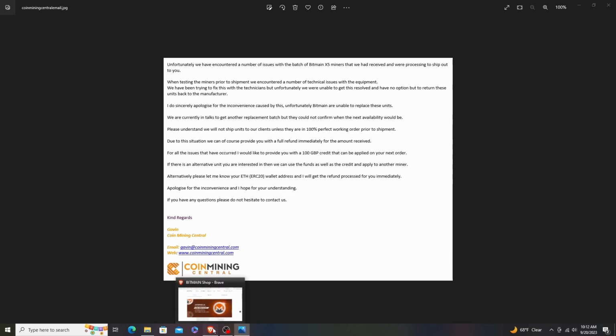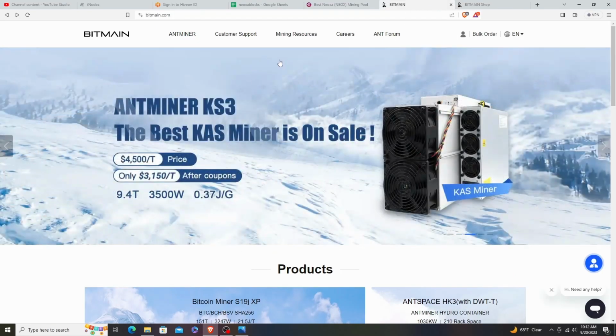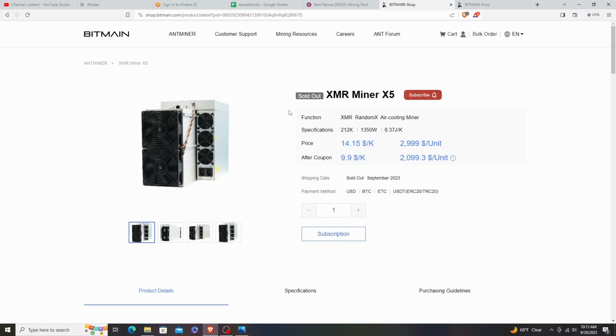And I checked on Bitmain's website. They show sold out. And when you go down to XMR RandomX, it says to be continued, which is odd. You'd think it would just say sold out or whatever, but I'm not sure why that shows there. And that just shows sold out. But yeah, so there must have been an issue or problem with them getting them working, or whatever the deal is.